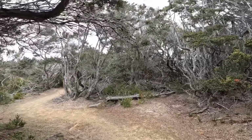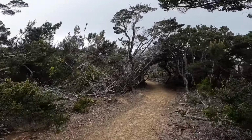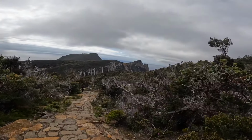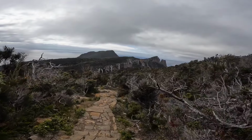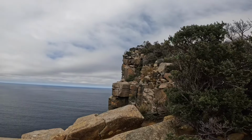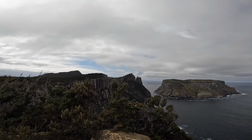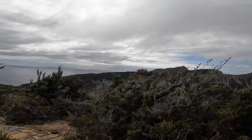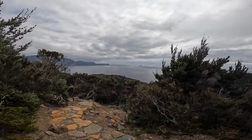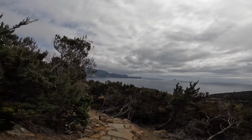We're getting closer and closer to the edge and to the blade, but we're still walking through the forest. It's just beautiful. And around to Cape Hauy, which is where we'll be walking to tomorrow.